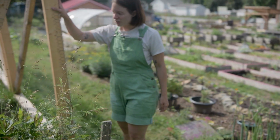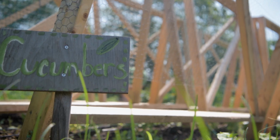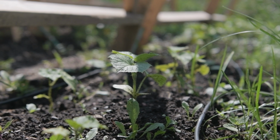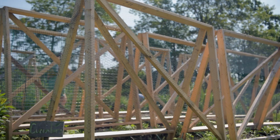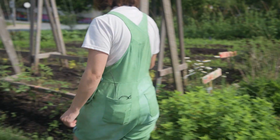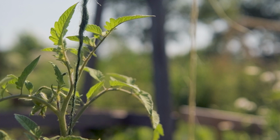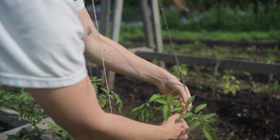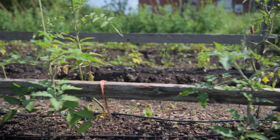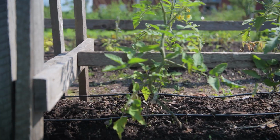So these big structures are new this year. This is for our cucumbers. The cucumbers climb up on this netting, and then we'll be able to pick cucumbers standing up. And then over here we have our outdoor tomatoes. We also have some tomatoes in our greenhouse. So we're just string training them. We're just gonna wrap the tomato around the string like that. We do that once a week, twice a week, and that just gives it support while it's growing.